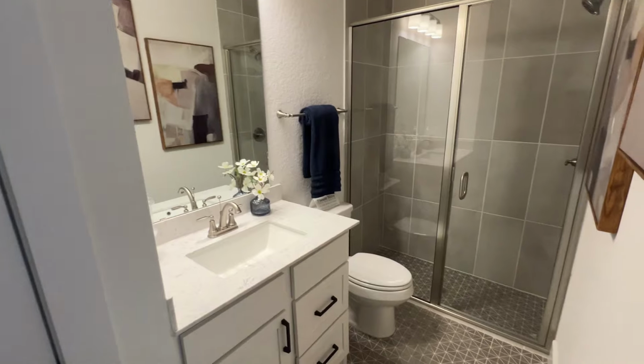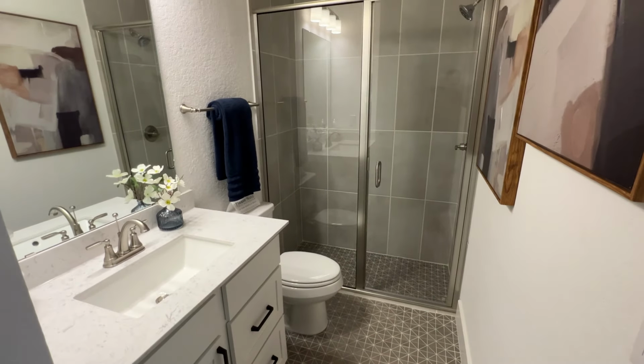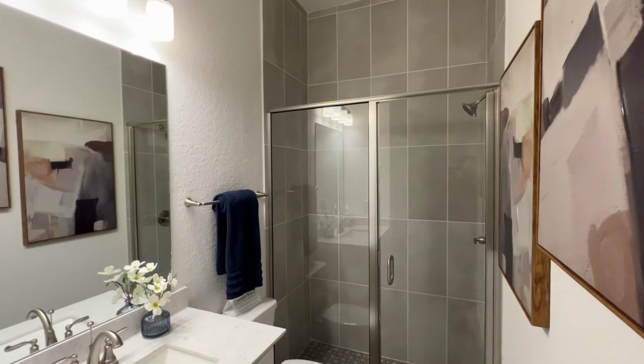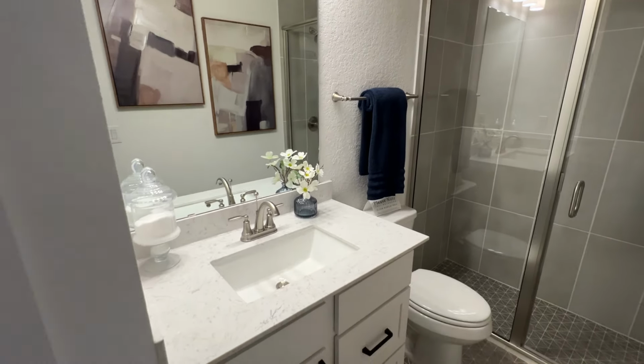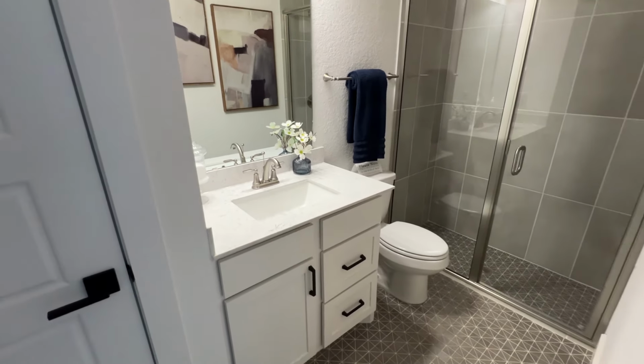One of the things that I love about this home is the fun tile patterns that the builder includes in the bathrooms. And as you can see in this bathroom here, it's gonna come with a standing shower and a nice little vanity area, perfect for guests.